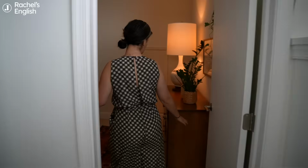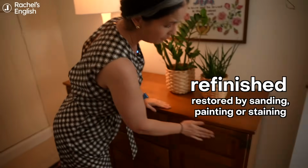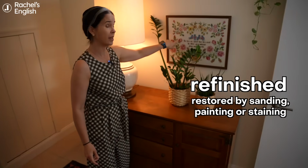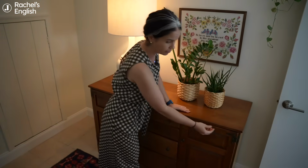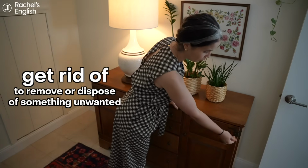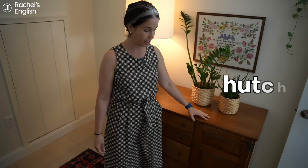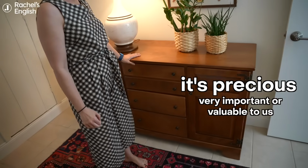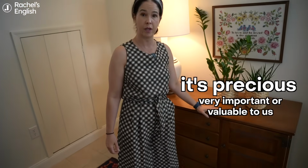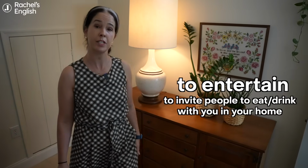Oh, I forgot to say this piece here, I got refinished, but the grandma who made this used to belong to her. She had a matching dining room set that we had to get rid of because it was the wrong size for our kitchen, but we were able to keep this. It's called the hutch, and I love it. It's just very precious to me because my grandma bought it when she started a family and started entertaining and hosting for holidays and all this. So I love it. Very special piece.